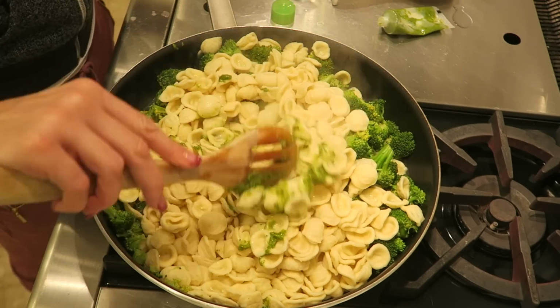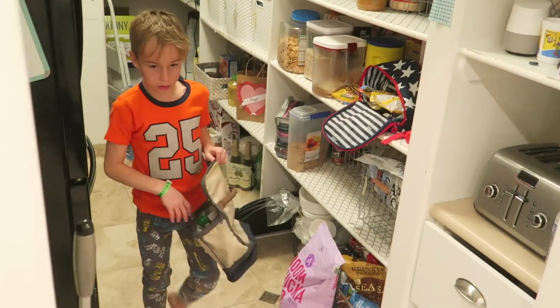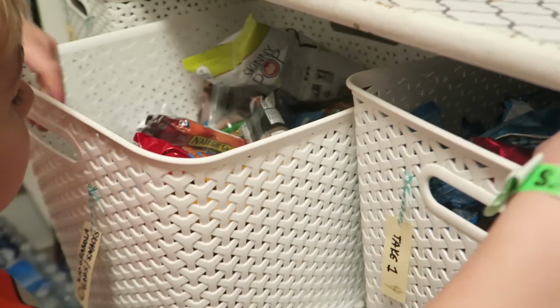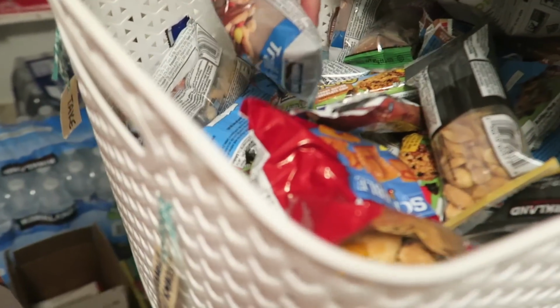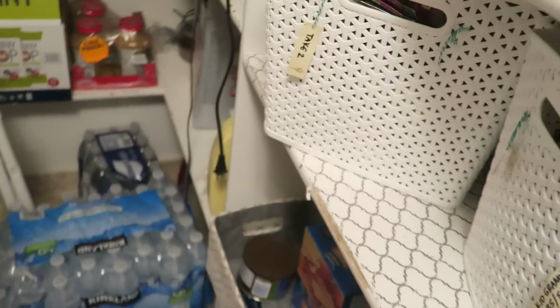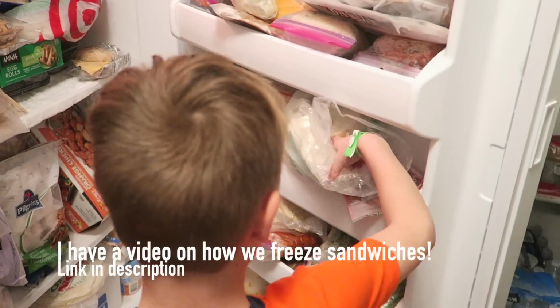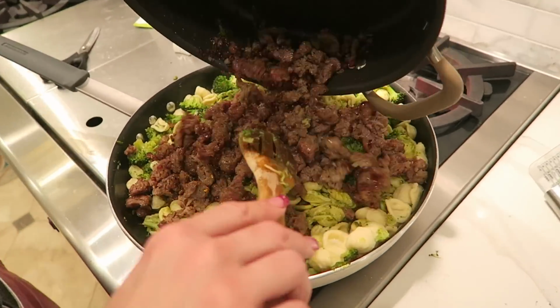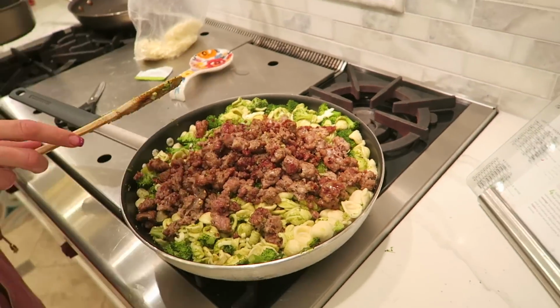Let's get back to dinner routine. My kids pack their own school lunches and we do it at night. A lot of times we try to do it before dinner, while I'm cooking, but sometimes we do it right after dinner. But either way, I have these bins set up that say take 1 or take 2. They grab a frozen sandwich from the freezer, and then in the morning they grab some fresh fruit from the fridge, and it's a perfect way to use those last few minutes while I'm finishing up dinner.